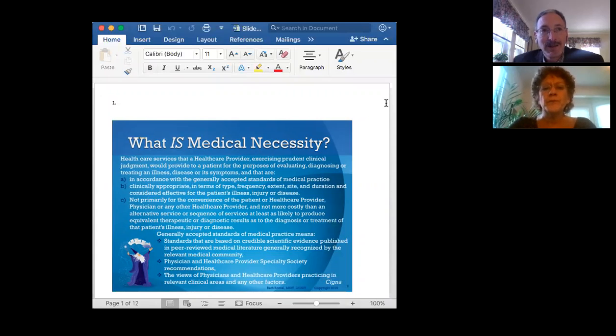Okay. So the first slide is about medical necessity, and everybody talks about medical necessity, but no one really understands what it is. Can you give us an explanation of what medical necessity is and how to justify it to, say, the insurance companies?